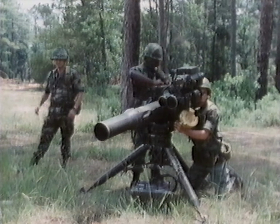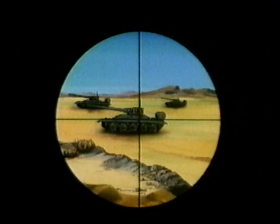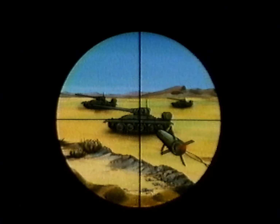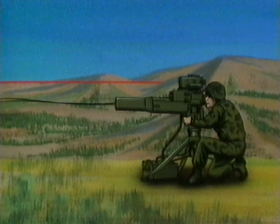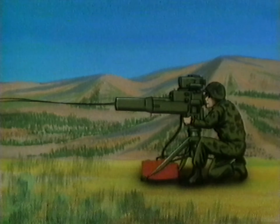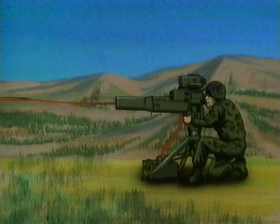TOW is simple to operate. After the missile is loaded, the operator acquires the target, launches the missile, and keeps his sight trained on the target. An infrared sensor in the sight sees the infrared source on the missile and supplies the position of the missile to the guidance set. The guidance set processes the data and generates the steering commands, which are sent to the missile over the trailing wires. The operator needs only to keep his crosshairs centered on the target until impact.